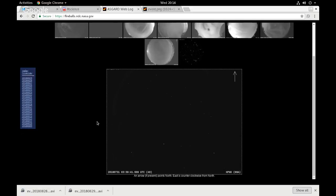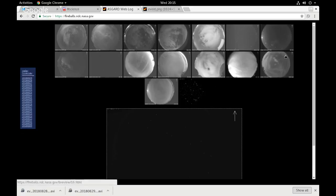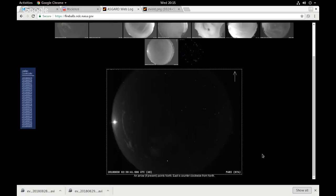Let's look at this one. Okay, so this one, wow, that was like a month ago. So that guy's been down for a while, it looks like. Everybody else looks cloudy. Let's look at this guy. So here's one at 2:39 UTC. So that, again, was about half an hour ago. There's the moon rising over on the left. Guess that makes sense. But again, that's got to be Mars. I'm not seeing enough stars here to really pick out the constellations, because I'm not seeing any familiar patterns.